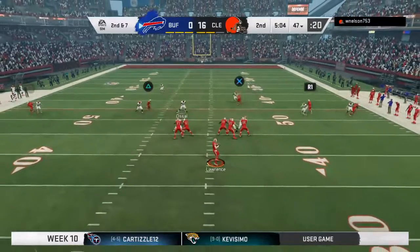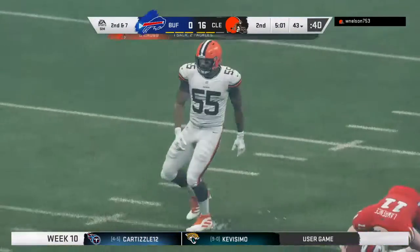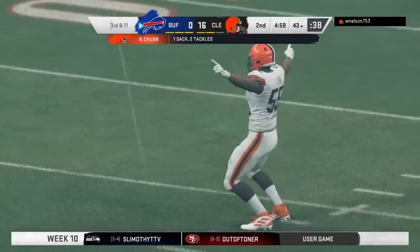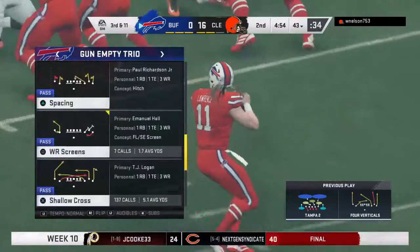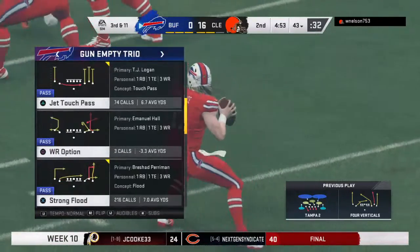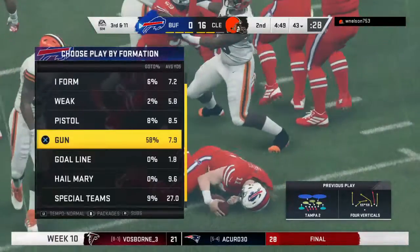Here's a 2nd and 7. Going to go down. They sack him back at the 42. Bradley Chubb in there to get him, and that is sack number 6 now for him on the year. 3rd and 11.